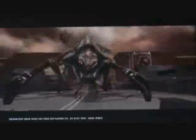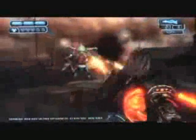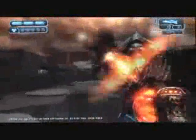Alright. The Conduit for Nintendo Wii. Now, this game actually wasn't announced at the GDC. They just went over it at the GDC. Alright, I've been pretty excited about this game. An actually good first-person shooter for the Wii, besides Metroid Prime 3. That one was pretty good. But still, this one kind of gives Nintendo the respect it deserves.